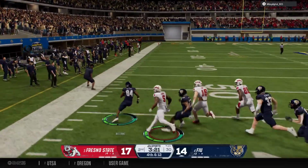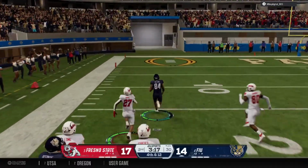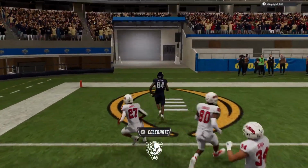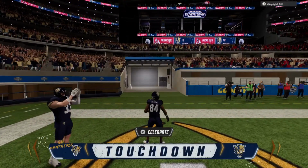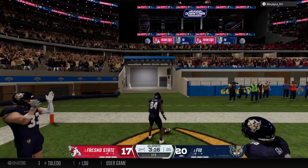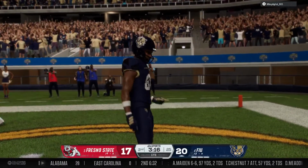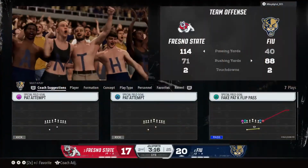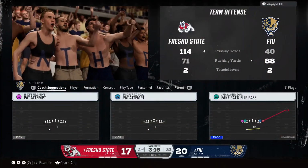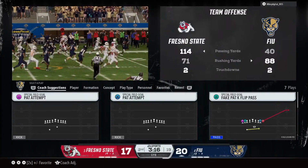Breaks free with room to run. Touchdown, Florida International. A huge contribution from the special teams. A special teams touchdown could be the defining moment of this playoff game. Man, that returner struck like lightning. That was a spectacular play. When you need to pull off a play, you're going to need it at some point.